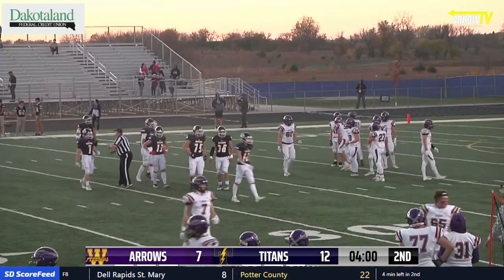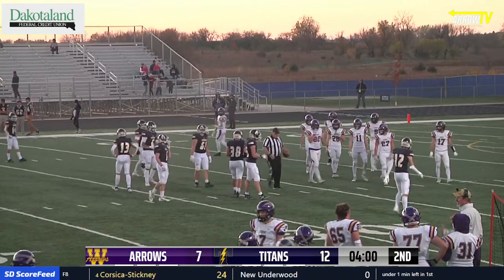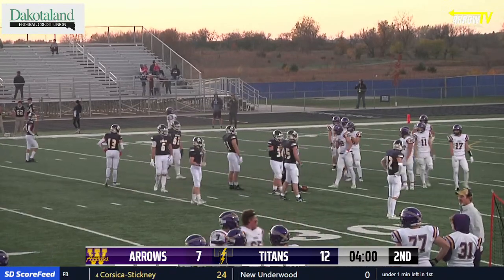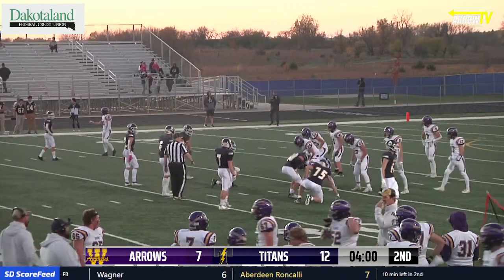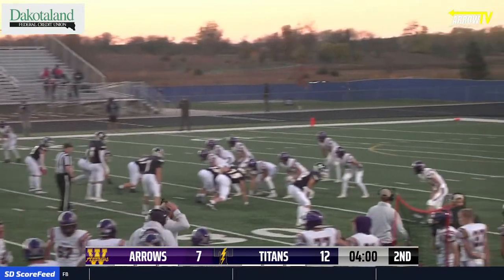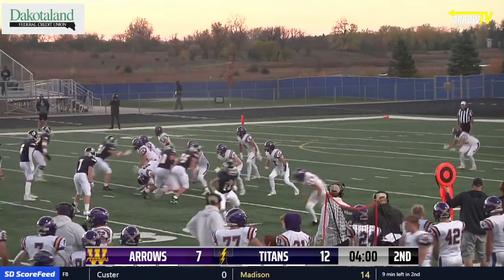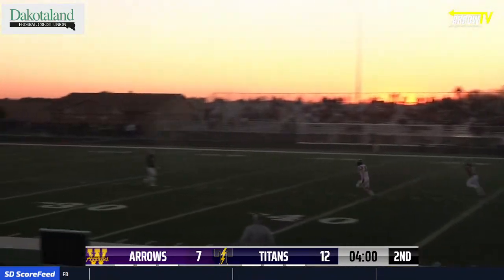So 4 minutes left in the 2nd quarter. The Arrows are going to be forced to punt here. Thankfully, this time with the wind at their back. Yeah, it's crazy that those fans keep getting turned off when we could use them at our back. Vikings fans remember the Metrodome. Wenches takes the punt, and this time he gets it away. That's a lot better. Boomer.